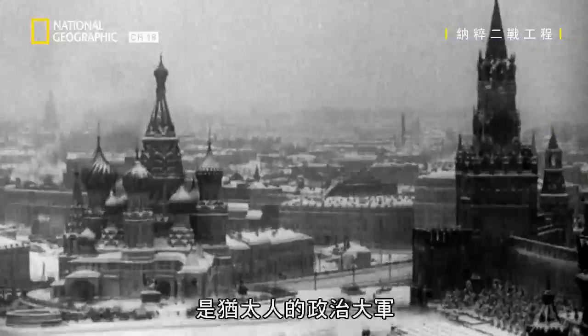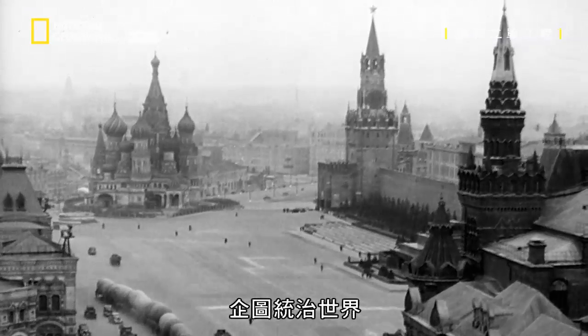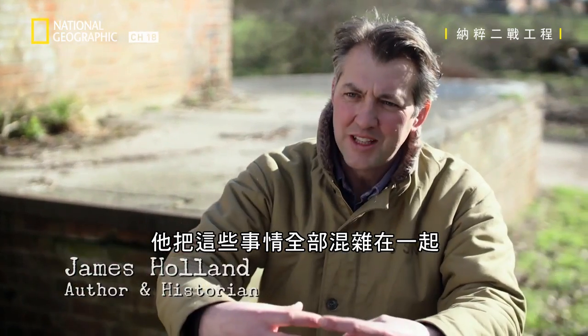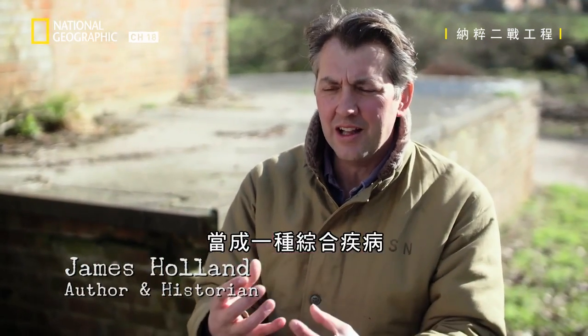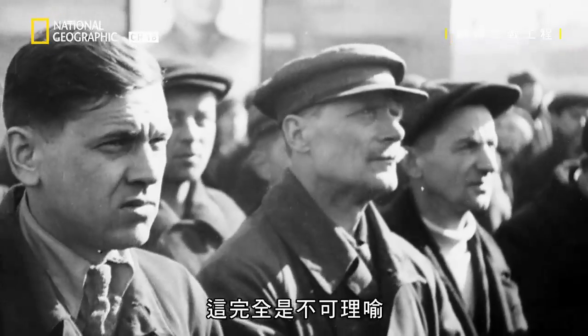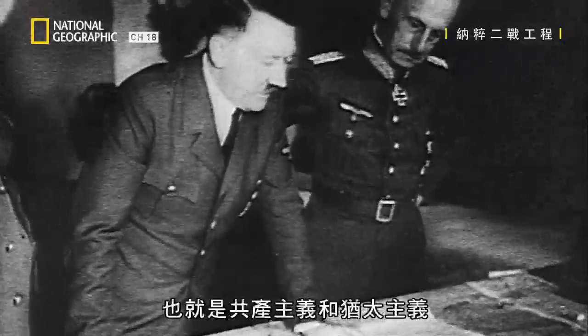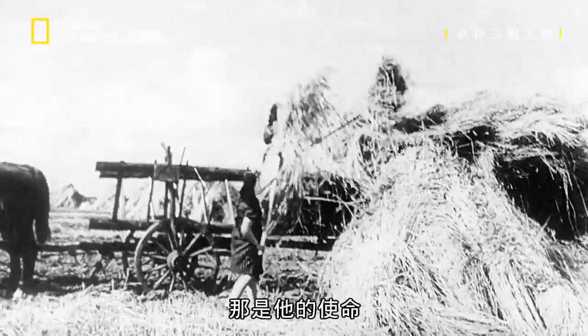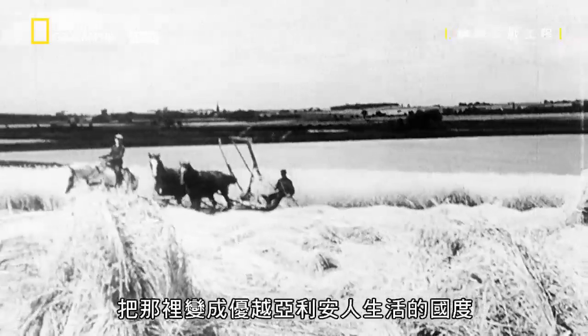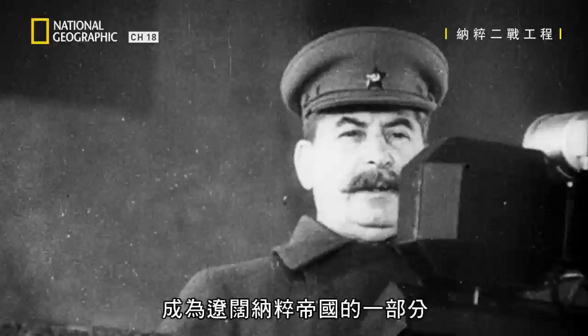He believes the Soviet's Communist Party is a political arm of the Jews, who he regards as a plague, intent on world domination. He sort of lumped them together as one combined ill, spreading their tentacles and infiltrating every part of the world. I mean, it makes absolutely no sense whatsoever. And yet the war in the East, unlike the war in the West, is driven by this ideology. Nazi Germany has to rid the world of both communism and Judaism. That is his mission. Hitler plans to turn conquered Soviet territory into living space for his superior Aryan people, part of a vast Nazi empire.